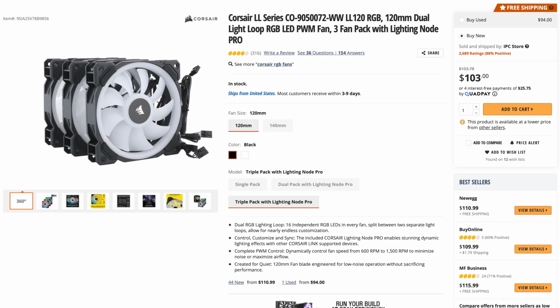For power, I've become a fan of these, ever since Cooler Master sent me this, and this is the MWE Gold 750 V2 fully modular. Finally, we've got the new Corsair 4000D Airflow edition of their case. We'll walk through that when we actually get to that part, as we take apart this case.